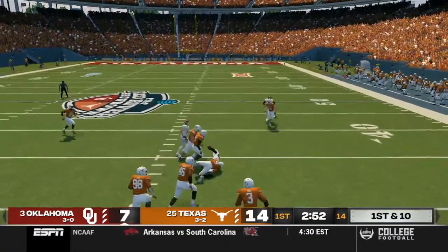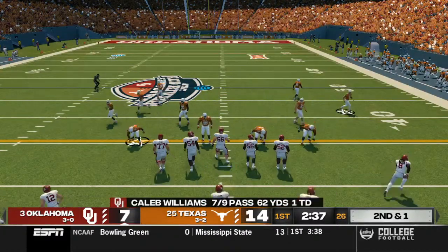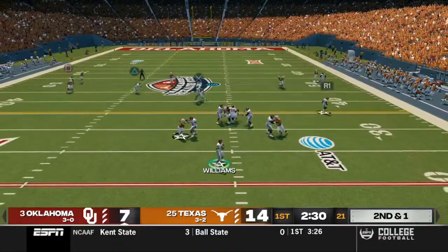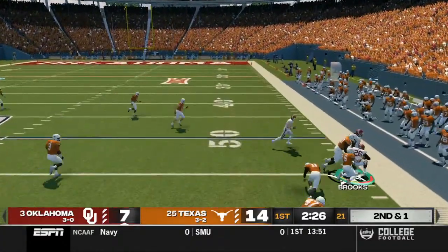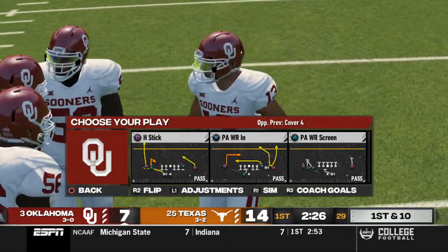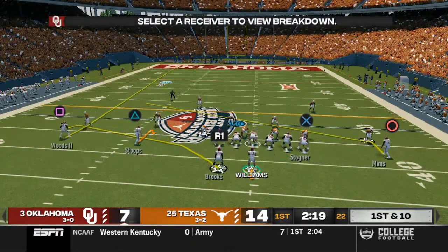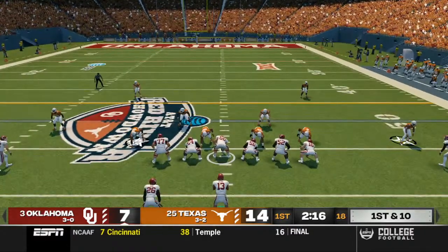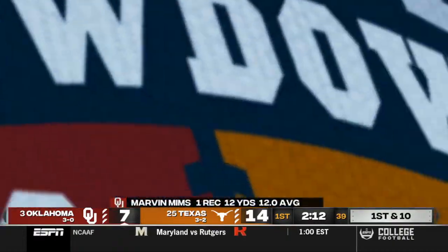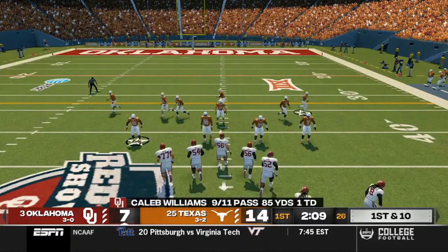He's scrambling. Tackle made at about the 33-yard line. It's second down now, and they're just a few feet away from that first down marker. First down.